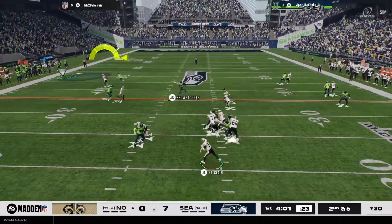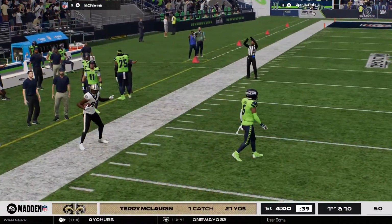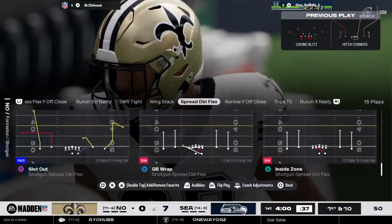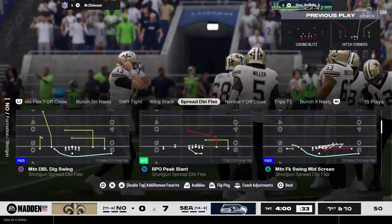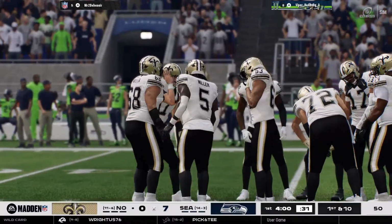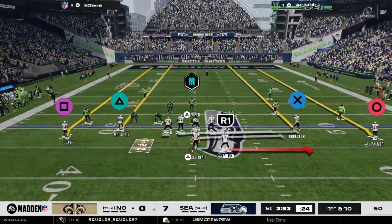Operating from the gun, St. Clair. And he completes this one to Terry McLaurin. And he's going to be out of bounds right at midfield. The rookie from LSU leading this offense well. A good throw there leads to a first down. First down, New Orleans.